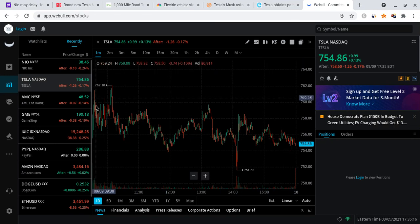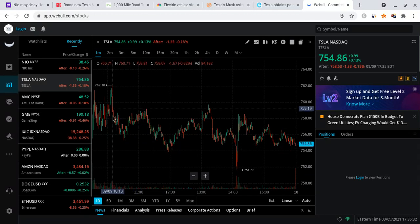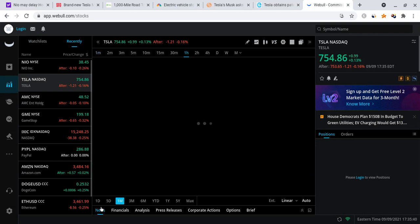So as you can see, there was lots and lots of volatility today as Tesla is now looking for new levels of resistance and support. And like I said in my previous video, Tesla has quite some pretty good support in the $750 range. And I would actually say it's pretty strong. But overall, it's still getting comfortable in this range. And you could totally see how Tesla is now stepping its way upwards. And it is getting very, very comfortable in the $750 range.